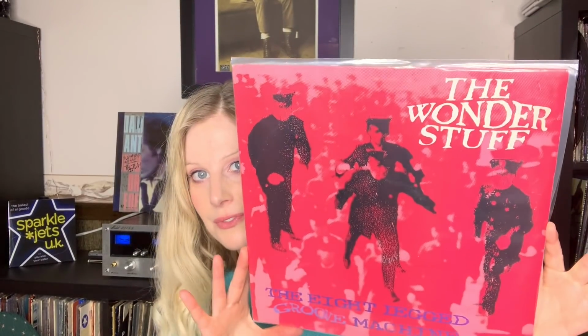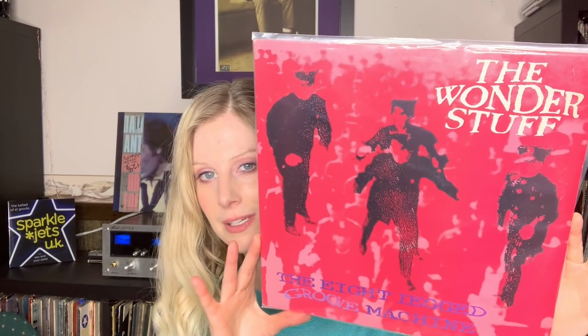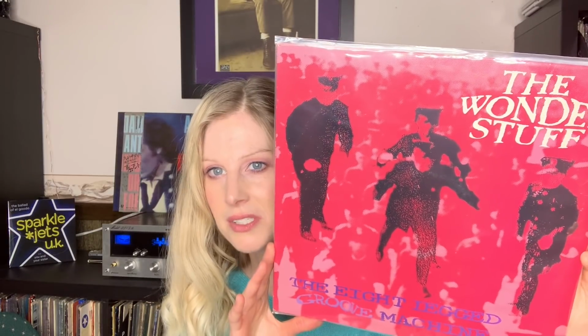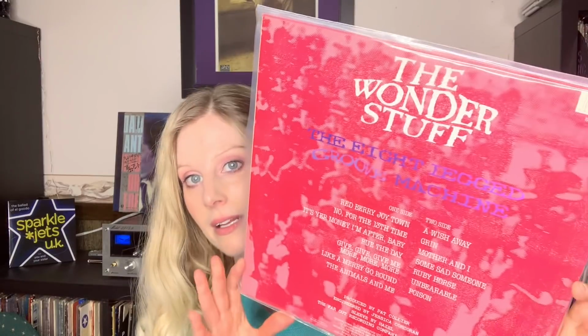Let's resume. The next album I want to show is from the Wonder Stuff. I found this down at a store in Bellevue, which churns out some decent finds once in a while, and I was really happy to see this. This is their debut called The Eight-Legged Groove Machine, and I've never seen it on vinyl, and that's why I was excited to pick it up.